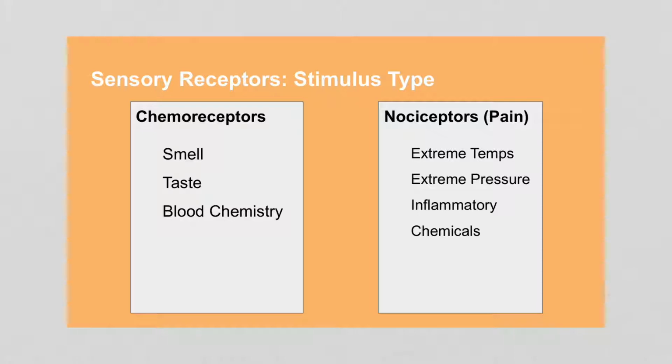inflammatory chemicals. So just to hit temperature, thermoreceptors sense temperature within comfortable ranges. And once you get to the extremes, whether it's too cold or too hot, that's sensed by nociceptors. And you can kind of feel that, right? When you're really cold, it is painful. But when you're just a little chilly, that's not pain, it's just a little discomfort.